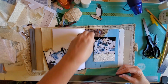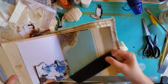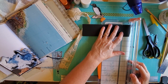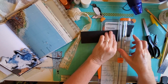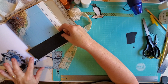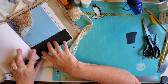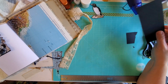No, I better not. I better not try it. I'm so bad at cutting straight. I'm going to need to decorate that, though, somehow.